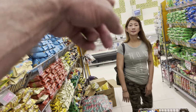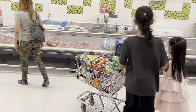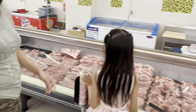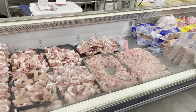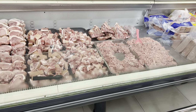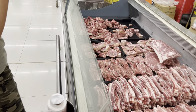Wow. Next. Need any meat? Your beef has a lot of fat in it. I don't eat that. That's beef? Yeah. That's pork. Okay. That's okay. Ground pork. Cut up pork. Little pork chops. Pork steaks. Hello. Yes, sir. How are you?